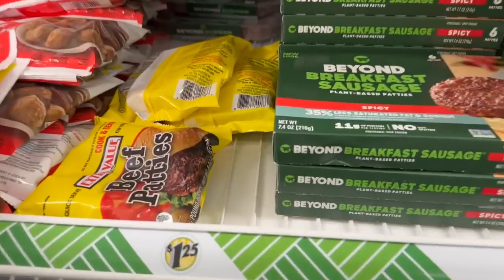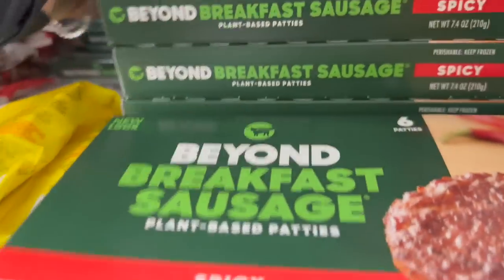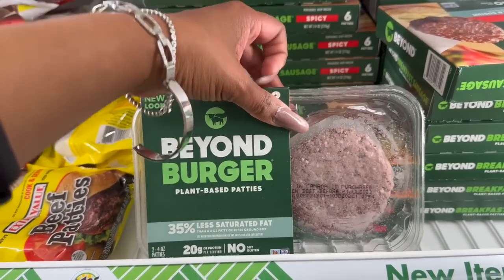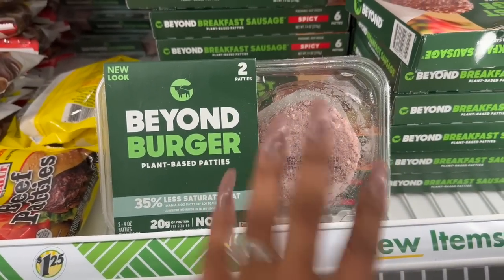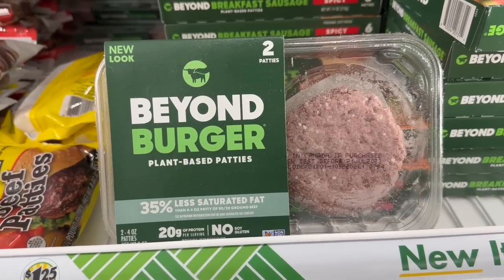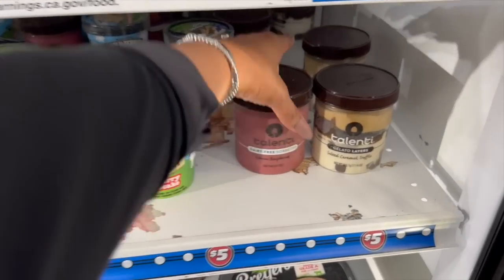Oh my gosh, do they have Beyond Burgers? They do. Wow, look at that, guys. Beyond Burger, plant-based patties. That is awesome. And my bracelet just fell. I got so excited. Woo, I'm excited about these too. Perfect for the fourth.